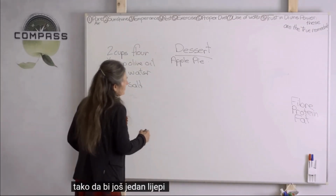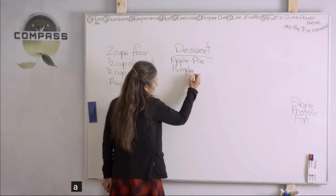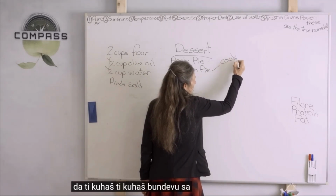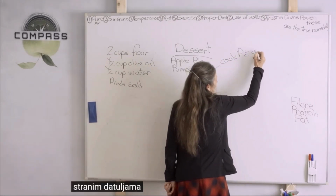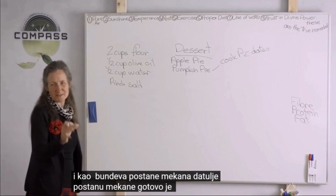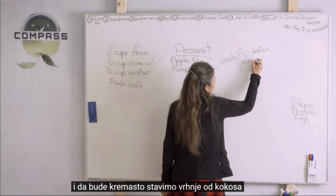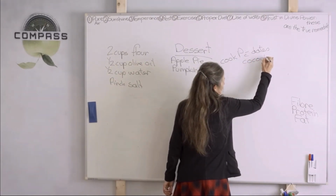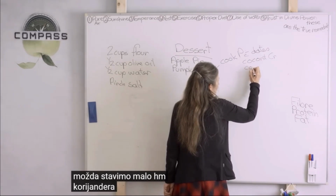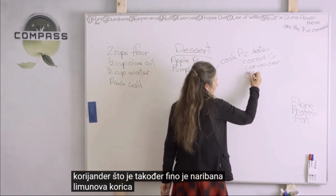So another nice dessert could be pumpkin pie. What we do with the pumpkin pie is you cook the pumpkin with dates. And as the pumpkin becomes soft, the dates become soft. It's almost like a beautiful caramel flavour. And to make it creamy, we put coconut cream in. Might put a bit of coriander. Some people might put cinnamon. I put coriander in. What's also nice is grated lemon rind.